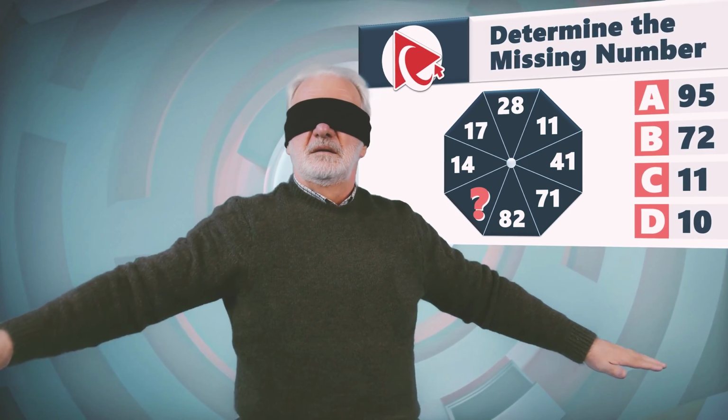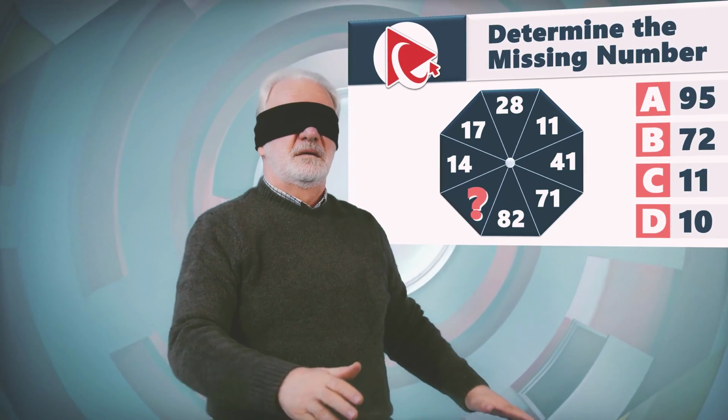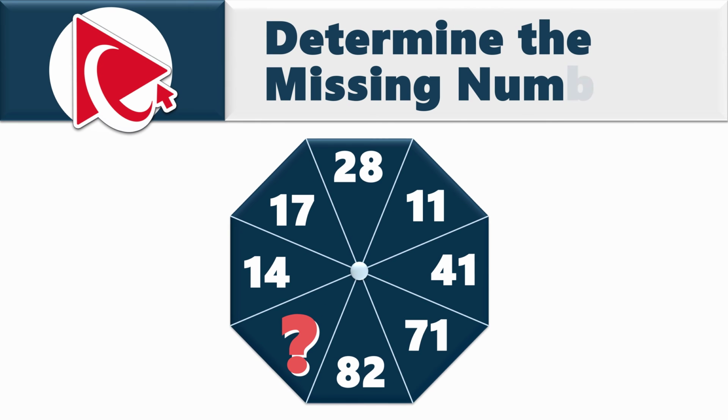Challenging, a bit disorienting, and probably not recommended. You're presented with the sequence of numbers. The numbers are 14, 17, 28, 11, 41, 71, 82, and then comes the missing number, which you need to calculate and select out of 4 possible choices.